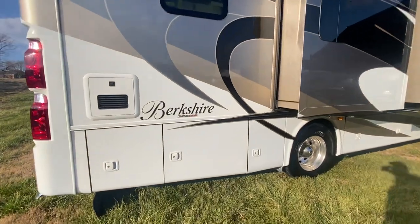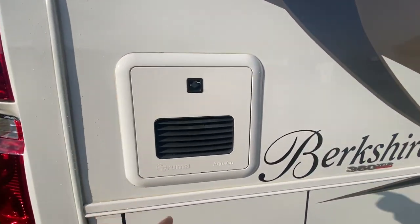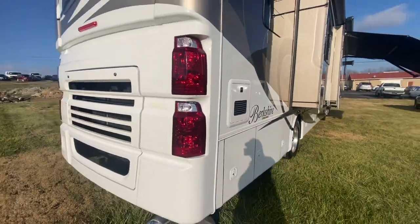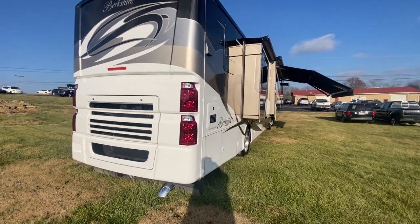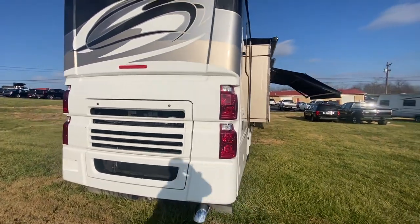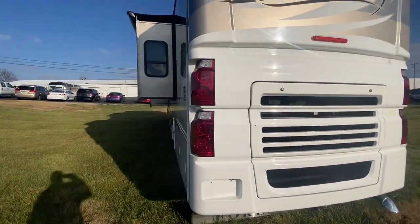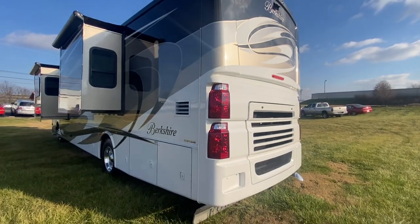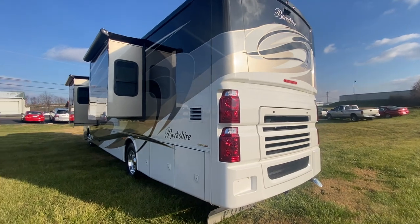So this is on the XCR chassis, 360 Cummins. It has the Truma AquaGo tankless hot water heater. Beautiful paint scheme on this one, absolutely stunning, great colors. Full body paint. Forest River did an amazing job with this paint, by the way. All we did was do a quick wash on it when we got it home. We haven't had to do any buffing or polishing on this one. It came through inspection really well.